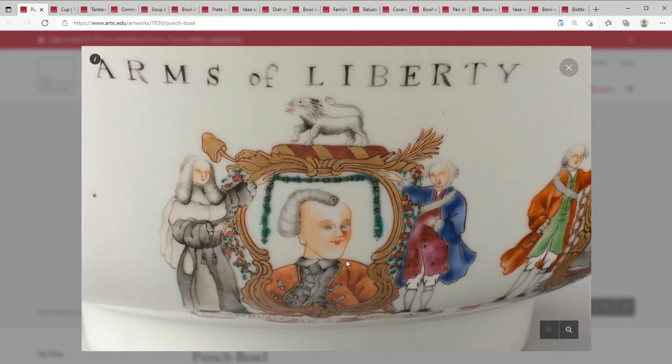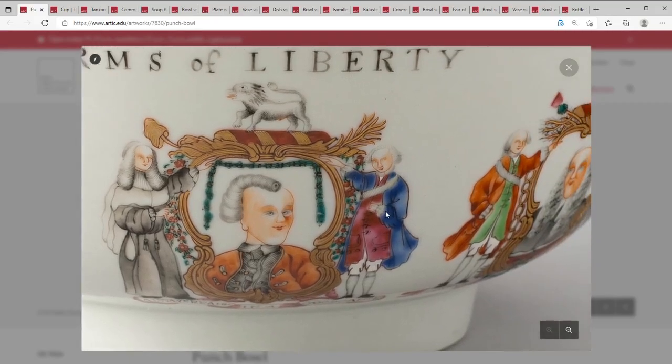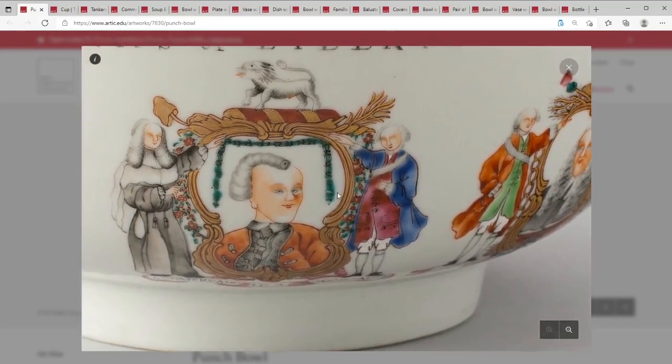You can see how well done. I mean, of course, if you're a fantastic artist, you might think that this is a little crude, but I would dare you to try to paint with a very fine brush onto porcelain that is not a flat surface and see if it comes out so well. Wonderful, wonderful artistry here, and kind of interesting to see the way in which the European figures are drawn.